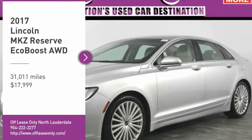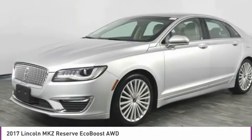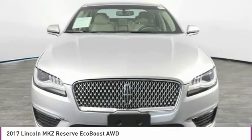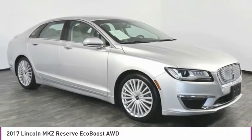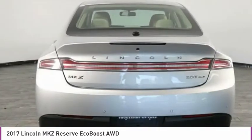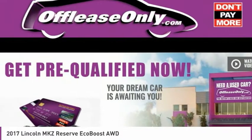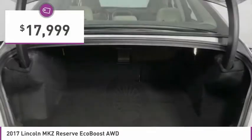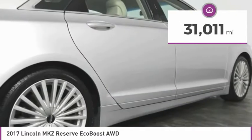Stop by and take a look at the 2017 Lincoln MKZ. With sharp angles, sleek lines, and a sculpted body, the Lincoln MKZ has an impressive stance and a dynamic design. Add that to the clean modern interior with standard features including rich leather, exotic wood, and a sophisticated assistant that responds to the sound of your voice, and you'll see the MKZ offers a new dimension of luxury and is priced below $20,000. This vehicle has less than 35,000 miles.